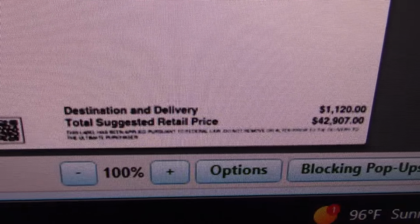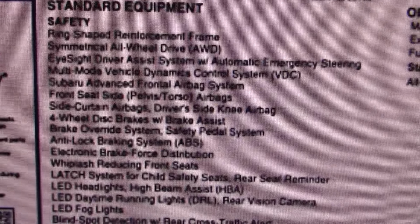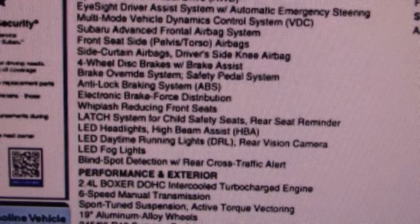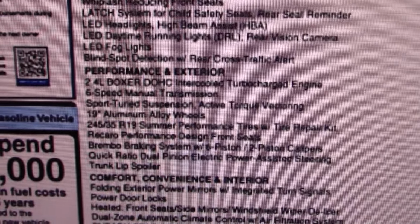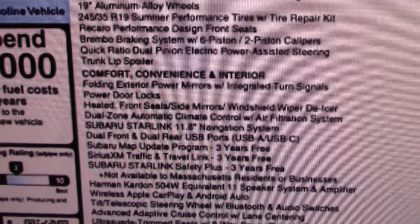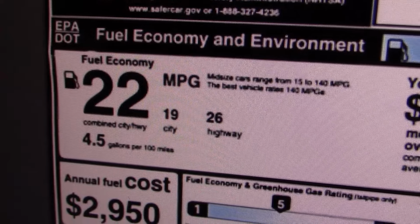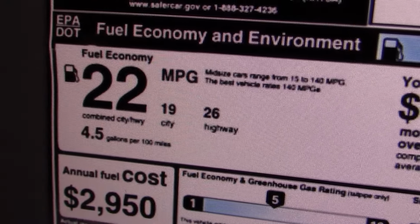The total tab with shipping. Here's a list of everything you're getting for the money, very few options. I'm not going to read it off. If you want to freeze the frame to look at something that particularly interests you, go ahead. I'm trying to keep this video short. And here's the Clean Fuel Economy. We'll talk about this a little bit later.